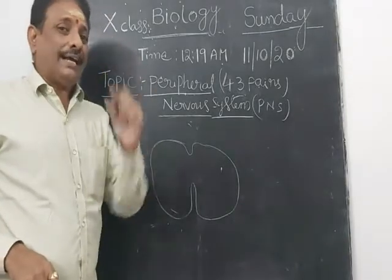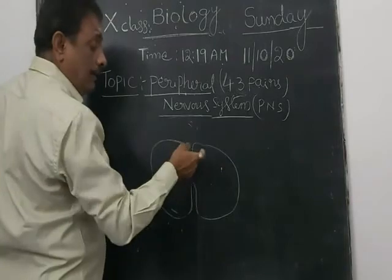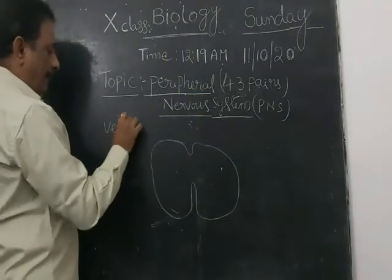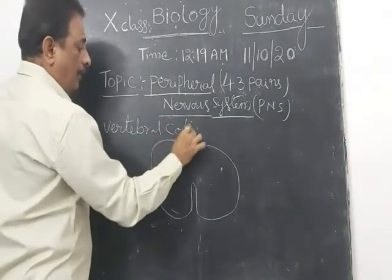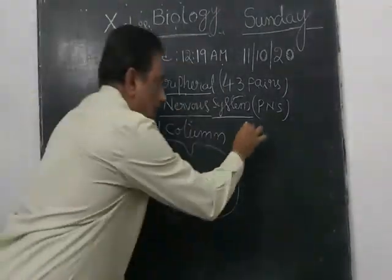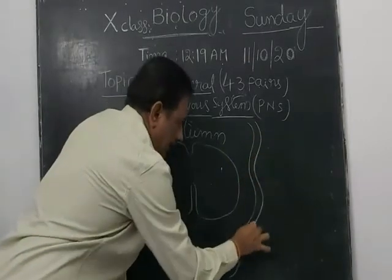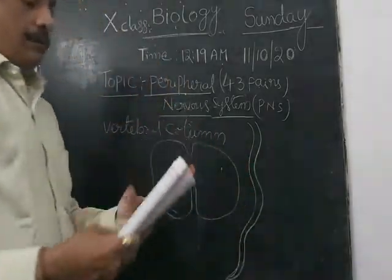There are 32 bones. All these 32 vertebrae make a vertebral column. Vertebral column means a small pillar like structure. This is the spine, no? We have already studied and you have observed. You go through the textbook and observe.